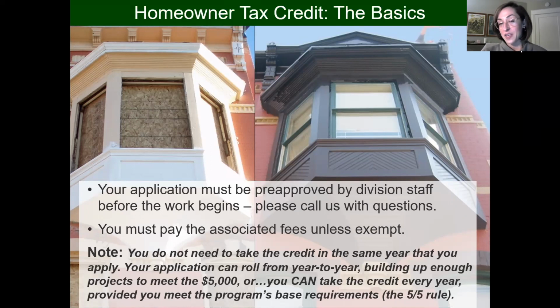So there are some fees that are associated with the application, and it's always $25 for the first part, and then the first and second parts, and then the third part is based on your final expenditures. But we'll go over some major details about the application form towards the end of this.